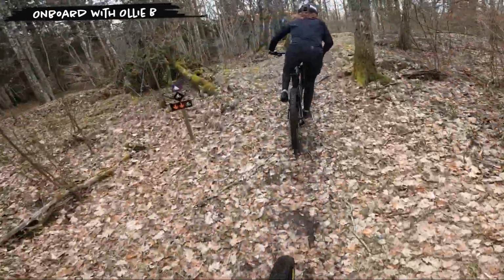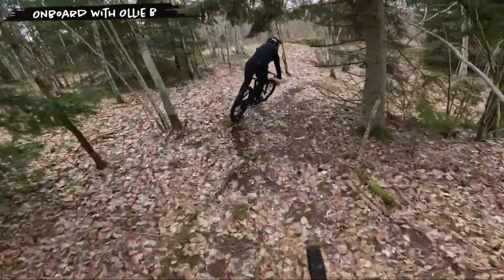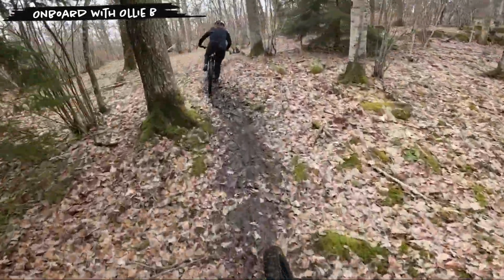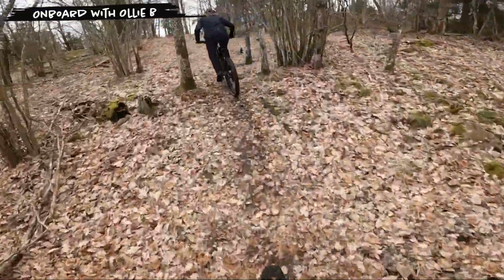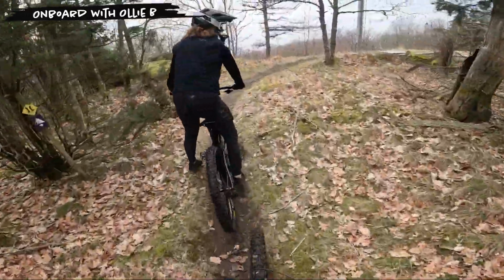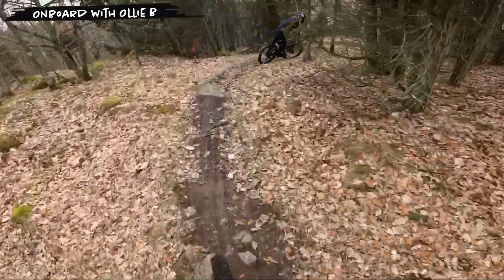Straight away we can go up and over the rock or between it. Again, the leaves will be cleared for the race, so a little bit of flow at the start followed by an uphill, but good traction on here, nothing to stress about. Wrong way. Our guide took us the wrong way, so we're turning left there.